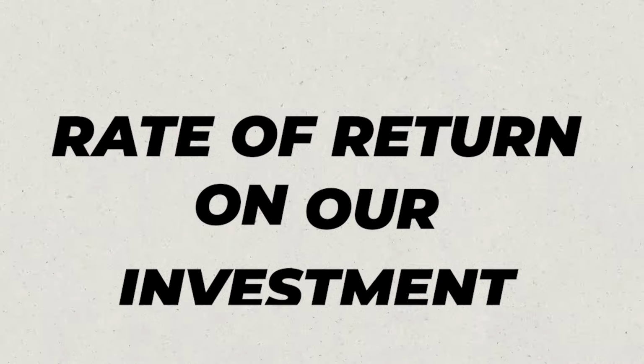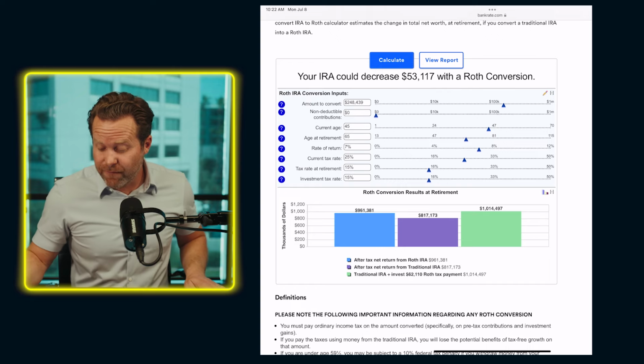And then the last piece is the rate of return on our investing, the money in the retirement account, as well as the money that has to get paid to the IRS if I do the Roth conversion that I could have otherwise invested for another 20 years. Okay, so let's start with the first factor here.